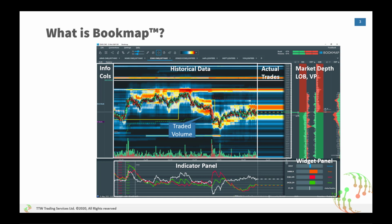So let's go briefly through different parts of Bookmap. The screenshot you see is how I'm utilizing Bookmap in my daily trading to find where, when, and why to execute trades. I'm posting similar screenshots every day on Twitter as well as in my trading room. So let's start with the historical data part of Bookmap. This part here. I hope you can see where my cursor is. This is the historical data part of Bookmap.